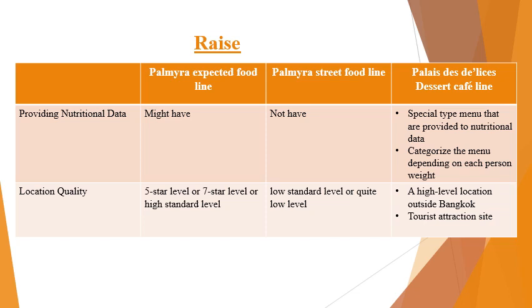And location quality is about the location quality. So for the first line, they would provide 5-star or 7-star level as the high standard level for the high class society. And for the street food line, there would be low standard level, maybe quite low. And for our dessert cafe line, we will have a high level location, but outside Bangkok, away from the traffic and pollution and away from the society. And the other thing is the tourist attraction sites, located outside of Bangkok.